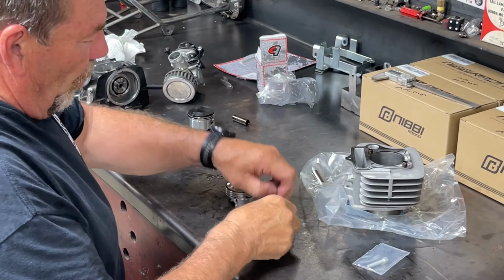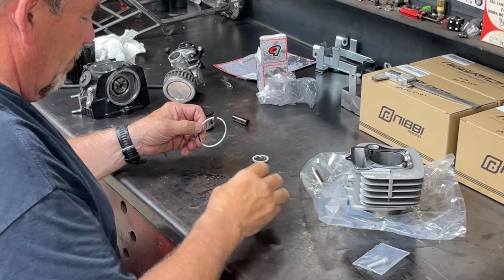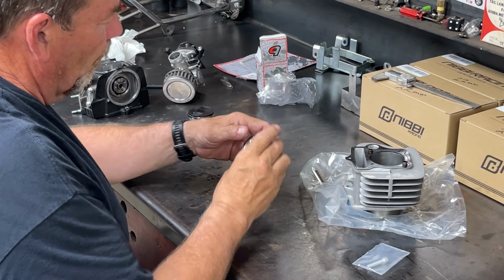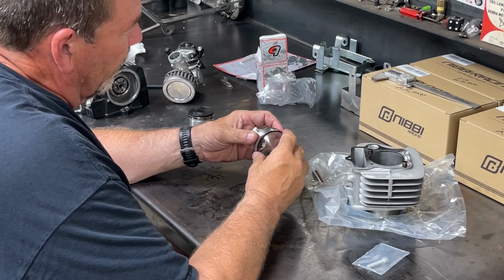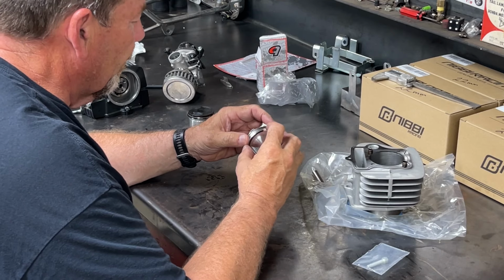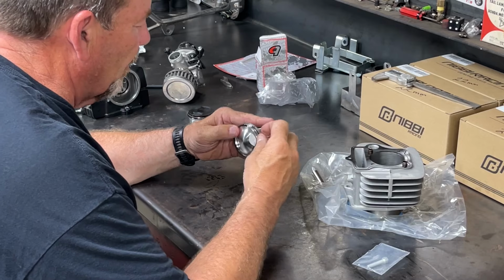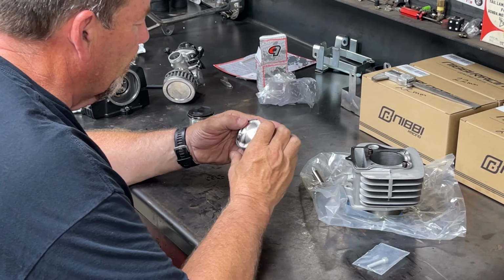So I took a minute, Googled it, went to the TB Parts website, and the black one goes in the center, the middle ring, and then the silver one is on the top, according to them.